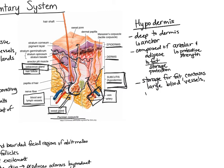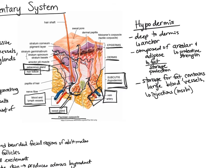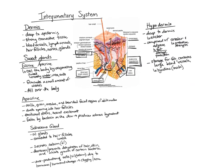And this is important because this is actually where we see a lot of injections occur. So this is a site for injections like insulin. If a person needs to give themselves insulin injections, this is a location that's done. The injection goes into this hypodermis, or the subcutaneous layer, and then it can go directly into the bloodstream at that point. All right, so that sums up the 3 anatomical layers, 2 plus the hypodermis of the skin.